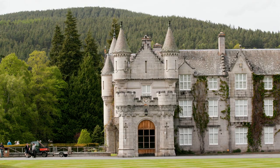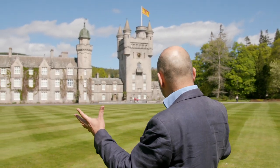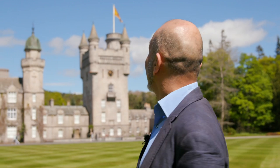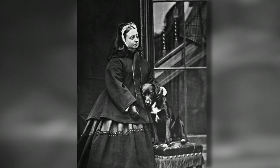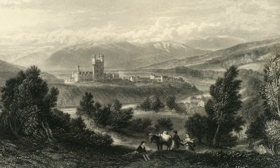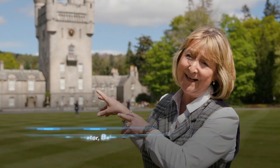That is a magnificent building. More like a big country house than a castle. Beautiful manicured lawn. I tell you what, I wouldn't mind unwinding here for a little while over the summer months. So the history is, in September 1853, Queen Victoria laid the foundation stone, and this is when they started the build of the Balmoral Castle that we have today.